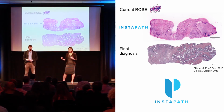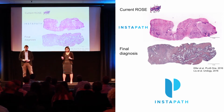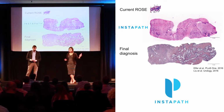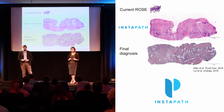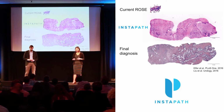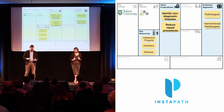It took us a lot of research and multiple iterations. We finally got a colored image. So we tested our prototype on 103 human tissues and published our data. Then we went back to our pathologists. Now they told us they love it and they will use it. So now we've delivered our value propositions to the pathologists.